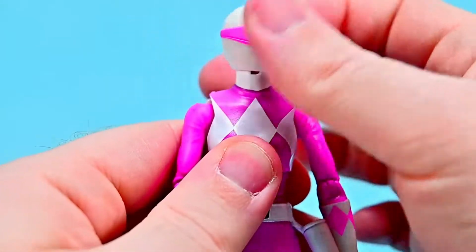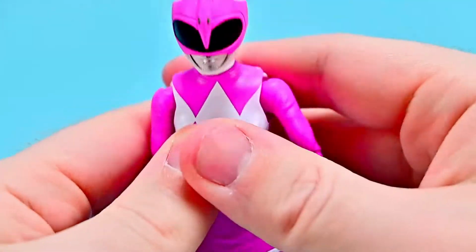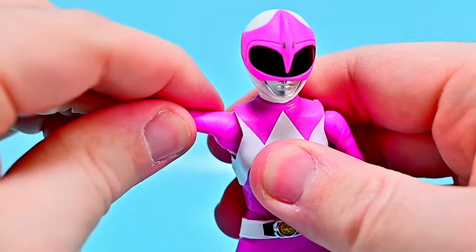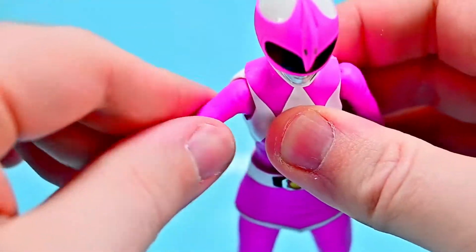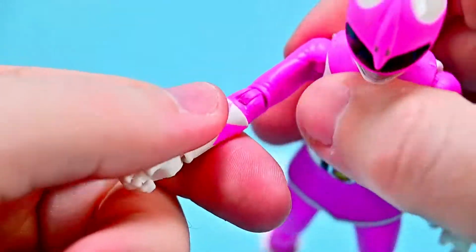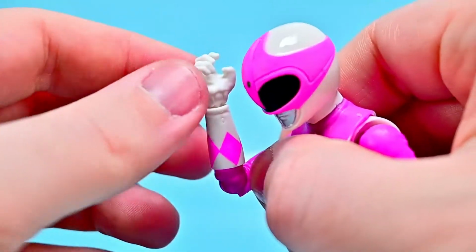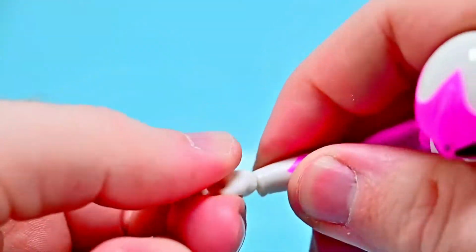So for movements, they can twist all the way around. You can look down that far and up that far. So not too bad movements, but still not the best. Shoulders can come up 90 degrees, maybe a little bit over there, and it has a butterfly joint there that mostly goes back, which is pretty cool. I guess that has some range of movement, but it can rotate all the way around as well. We get the single elbow joint that bends about 90, a little bit over maybe with the rotation. And then we get the wrist that can twist all the way around and flex back and forth.